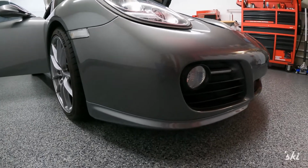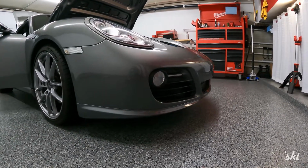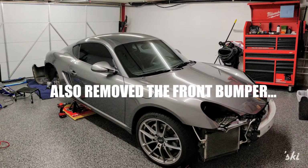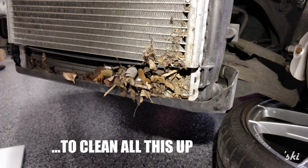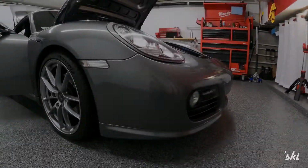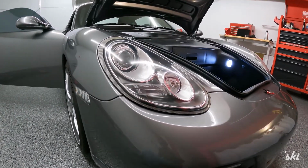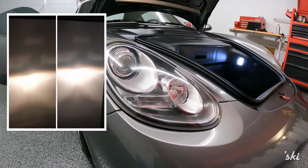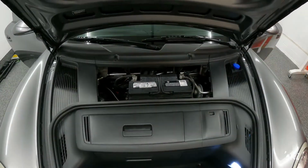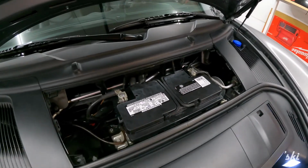Even though this is a base model, I replaced the spoiler lips down there and just got new ones and had them paint matched. Gives it a more aggressive look. The clear side markers were installed by the previous owner. For the headlights, I replaced the stock halogens with Osram Night Breakers. Not incredibly different, but definitely noticeable. Installed a new Bosch battery a couple months ago. You should be good to go for a while.